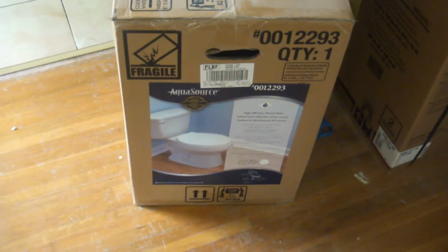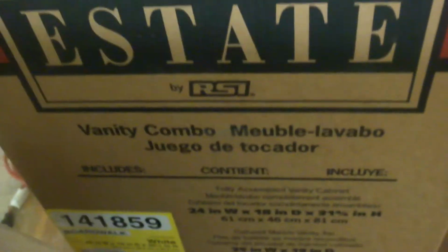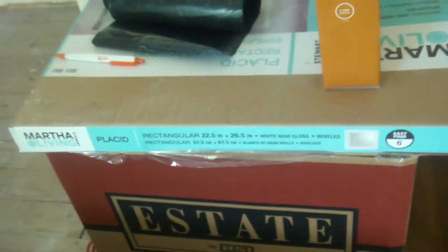There's a toilet for the small half bathroom. And I'm not sure what's in this box here. It's a vanity for the small bathroom, half bath. Okay. We've got some brand new tiles on the floor. Light switches. Plugs. Tile goes into the closet. Waiting to put the door back on there. New light there. As I say, there's some more doors waiting to go on.